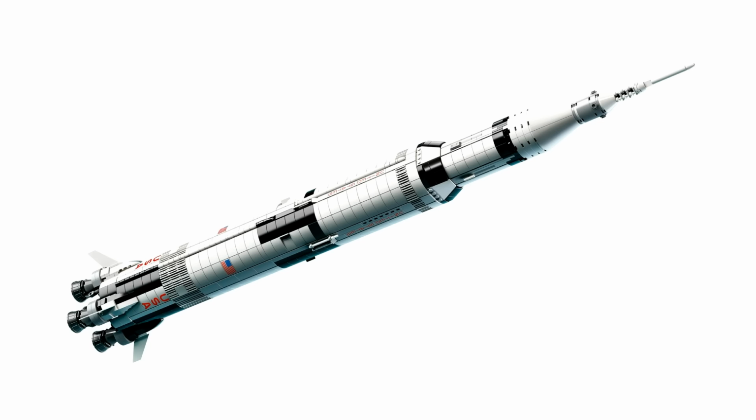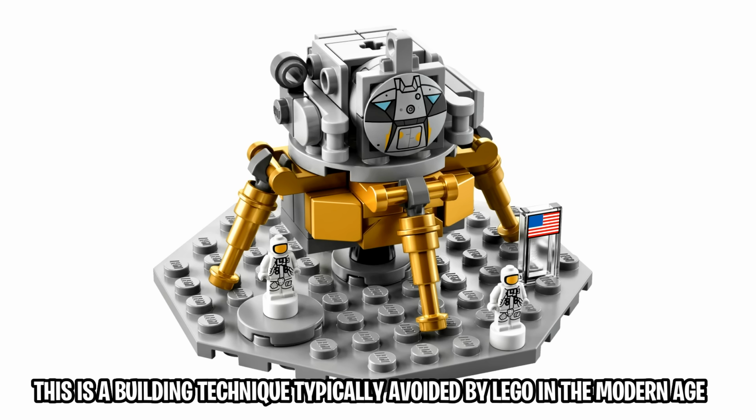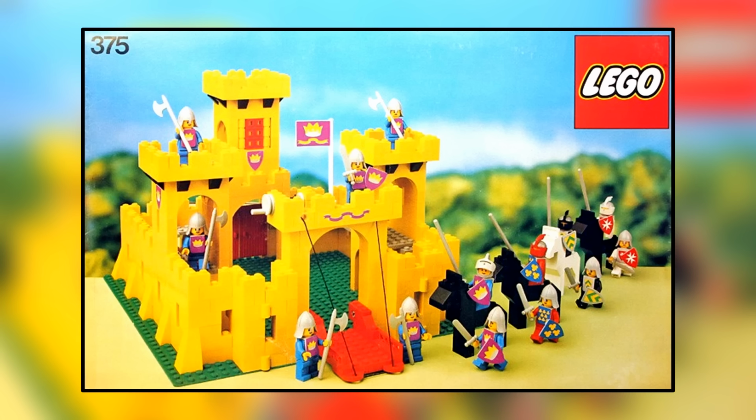For the set itself, the main attraction, the rocket itself, was completely fine. However, the lunar lander was where this interesting building technique was placed. If you look at the American flag, it is wedged in between two studs on that hexagonal base plate. Most likely, this was probably one of the last resorts for the LEGO designer as he was trying to manipulate LEGO pieces in order to create the scale that he was looking for, since these are microfigs. Nonetheless, this technique was not new, but rather forgotten for many years.